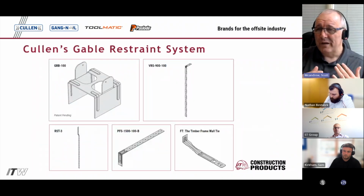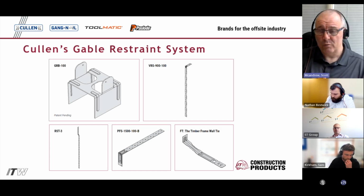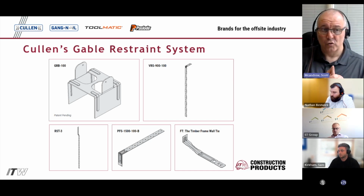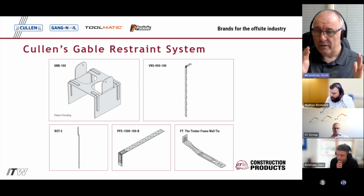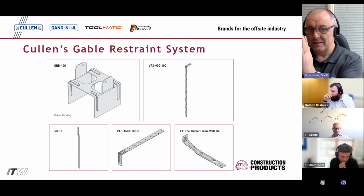This is what we then had to make our system to connect all this together. Your gable restraint system is made up of 5 parts. We've got our GRB, which is attaching the gable to the wall plate. Our VRS is holding down the gable against wind uplift. Our RST3 is providing the horizontal restraint against the wind suction. Our PFS is providing horizontal restraint going up the slope of the roof. And then we've got our timber frame wall ties, our FT wall ties, tying the block work to the gable. That is also transferring load on the brick or block gable back into the timber gable.